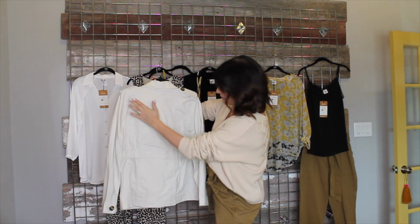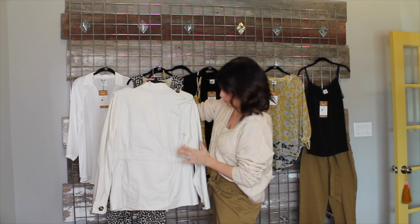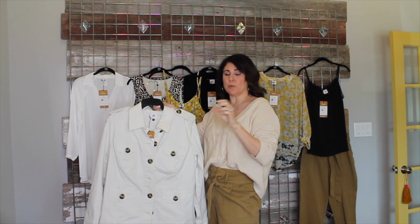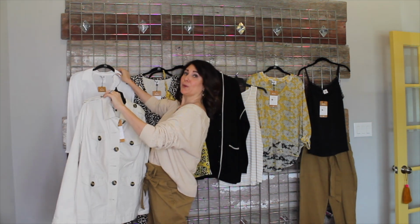Again, you've got that princess seaming in the back. You've got a double venting, and of course that elastic belt around the back is going to cinch you in, and so it's actually not boxy. It's a beautiful fitted piece that I feel like from the front or the back is going to look really good on.